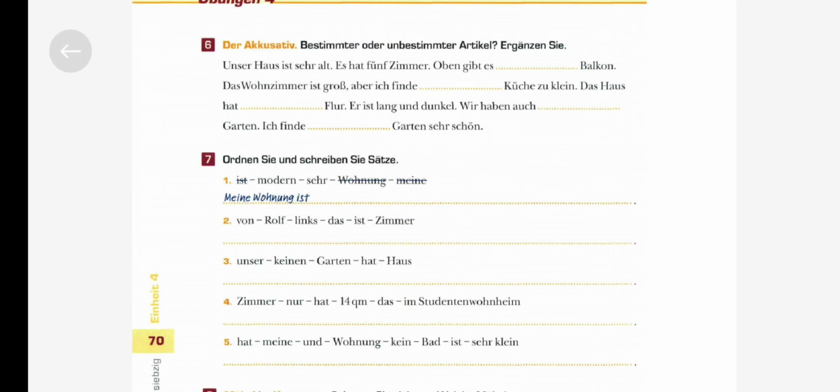Unser Haus ist sehr alt. Es hat 5 Zimmer. Oben gibt es einen Balkon. Das Wohnzimmer ist groß, aber ich finde die Küche zu klein. So in the first one we have added einen Balkon, that is according to the accusative case. Next, das Haus hat einen Flur. The article of Flur is der, that's why einen. And this is the accusative case. We have the subject, das Haus. Hat is the verb and einen Flur is the object. Ist lang und dunkel. Wir haben auch einen Garten. Ich finde den Garten sehr schön.